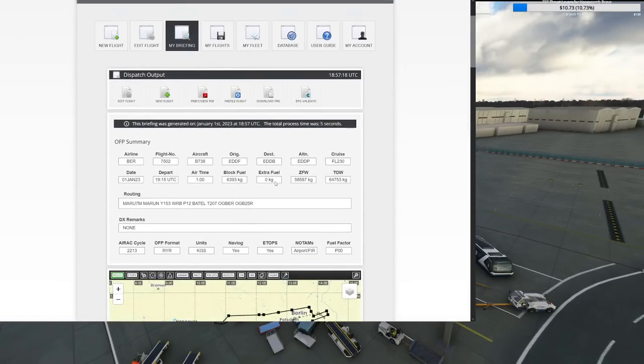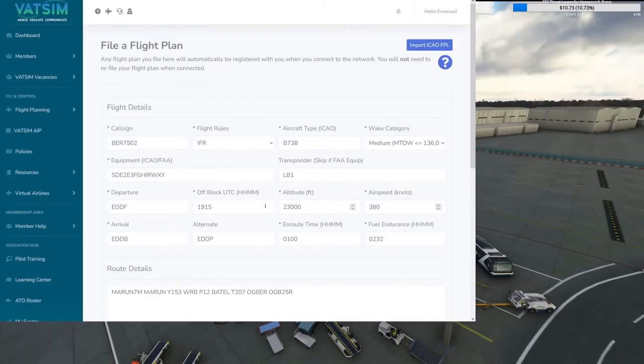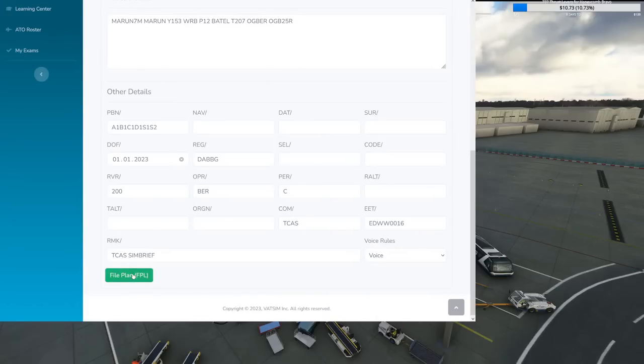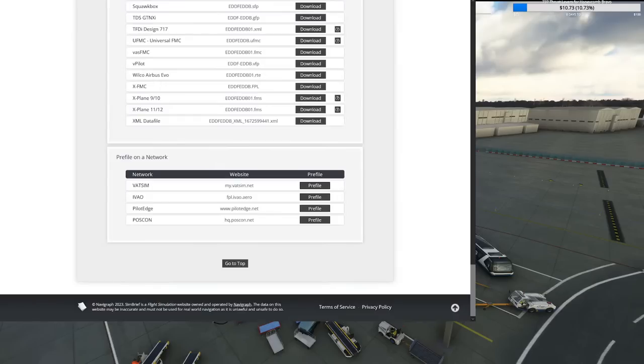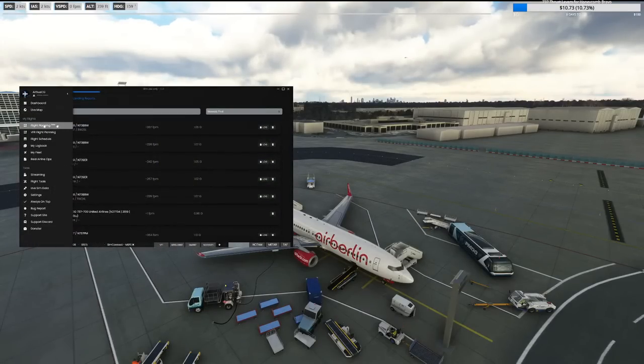Okay, so that's our flight calculated. Then let's go ahead, pre-file that one on VATSIM. Flight plan filed. So back to Sim Toolkit. Flight planning takes a little while, as always.